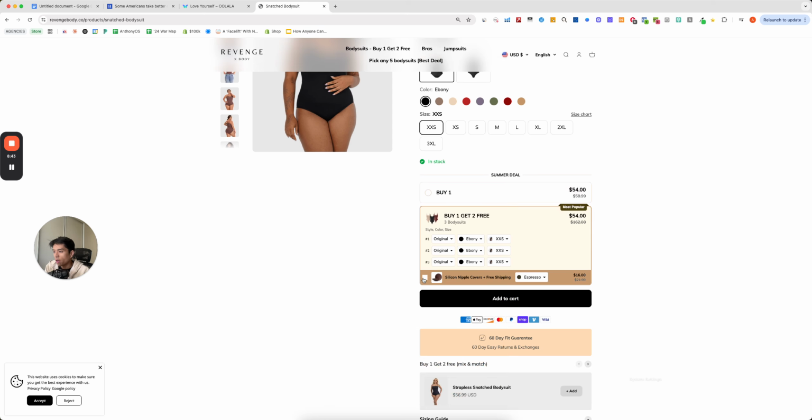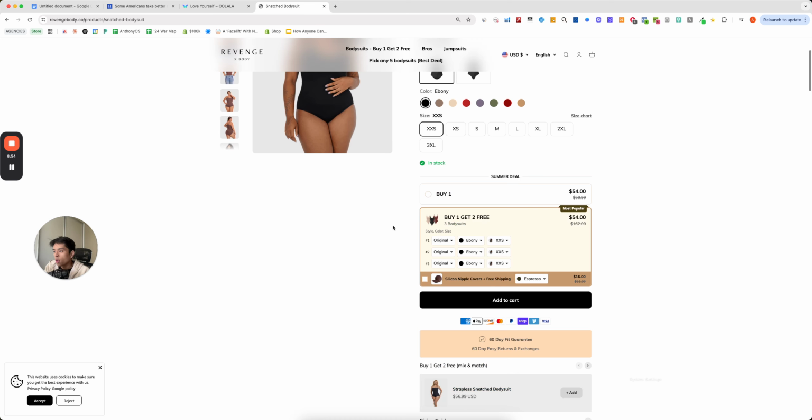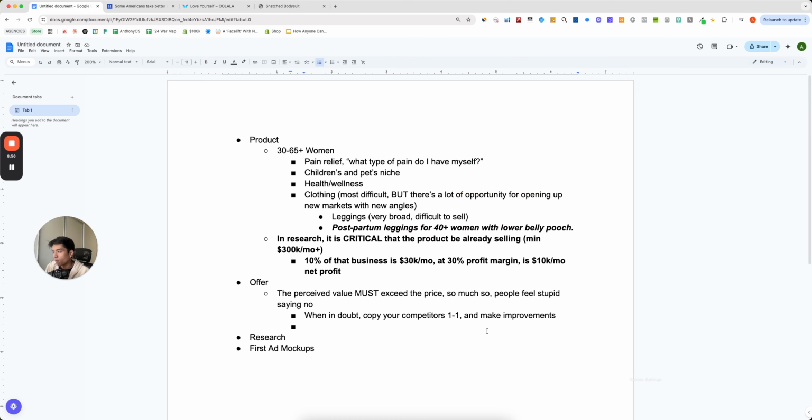And they kind of enhance it further with this free, looks like this is not a free gift, but they have another gift that you can buy here. So if I was going to sell leggings or some type of shapewear, I would probably do a buy one, get two free. And remember, just keep it simple. If it's working for them, it will work for you.